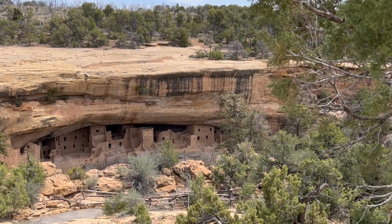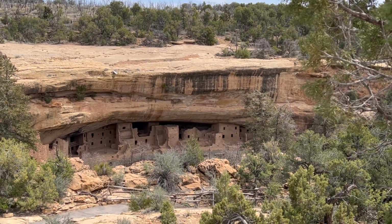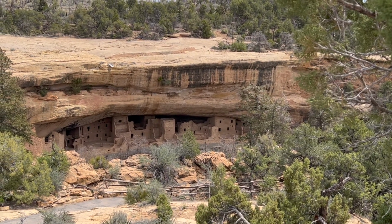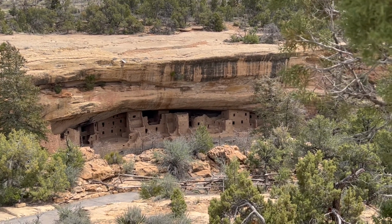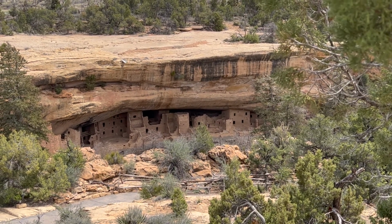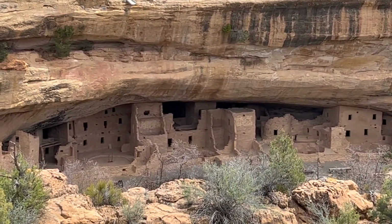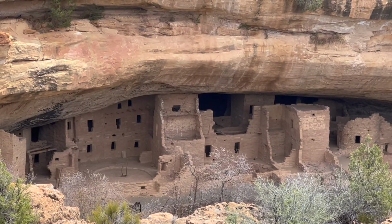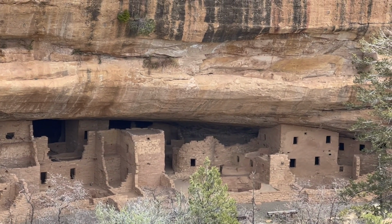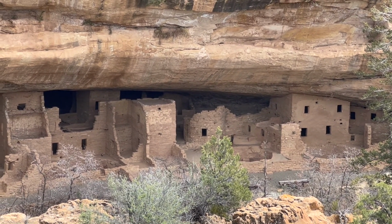Way cool. They are way cool. This is Spruce Tree House Cliff Dwelling. It is closed because of the danger of rock fall, but we can get a little closer to this. This was built in AD 1200. It's over 800 years old. This is pretty cool. Could you imagine living like that? Living in there? There's a crow that's been following us. I think they believe that there were about 80 people that lived in this dwelling.